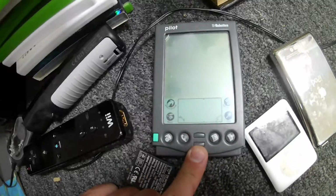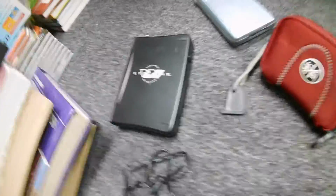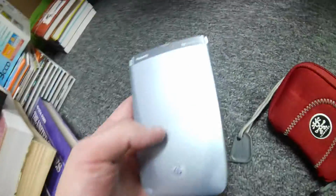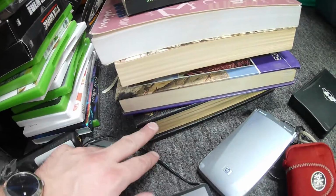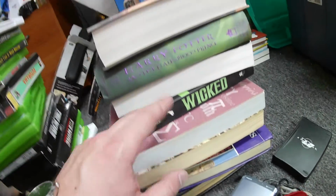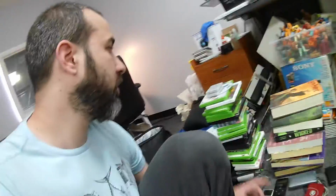some, what do you call it, like a PDA or something like that, a few iPods, a keyboard, and another pocket PC, and a camera, and a few books. This one is worth like 20 bucks, and the others are okayish, nothing crazy. So we paid 70 bucks for everything. Yeah, that was really quick.